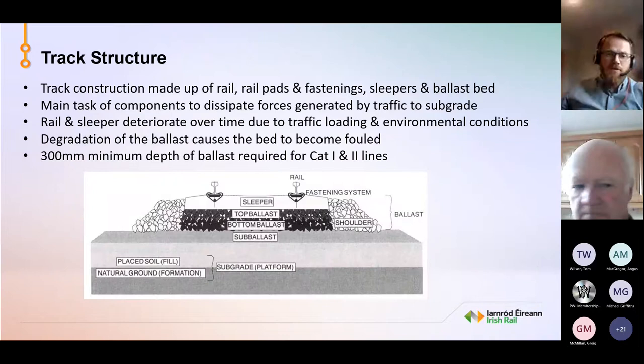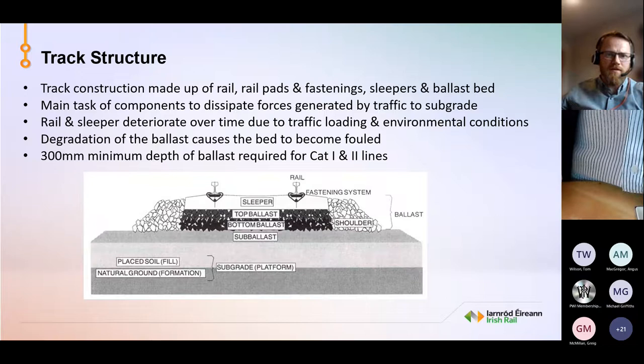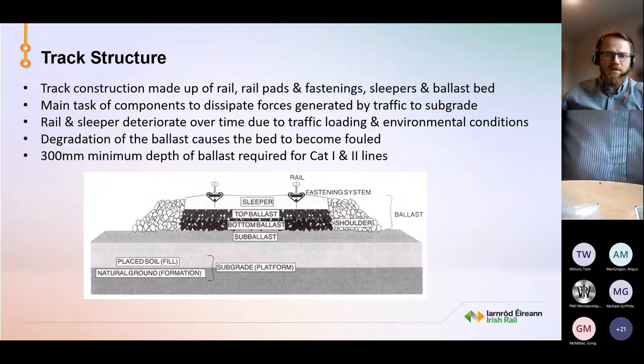So some basics here. Initially I gave this presentation to Engineers Ireland, so it was an audience that was wider than just inside the railway. There's a couple of slides here that everyone probably knows, but I said it's no harm to go over them anyway. Just on the track structure, the track construction is made up of the rail, pads and fastenings, sleepers and the ballast bed. The main task of the components is to dissipate forces generated by the traffic to the subgrade. Obviously the rail and sleepers deteriorate over time due to traffic loading and environmental conditions, and we also get degradation of the ballast, which causes the ballast bed to become fouled.